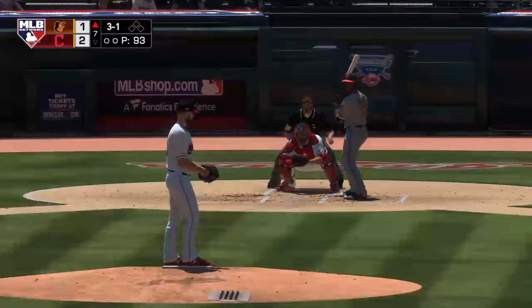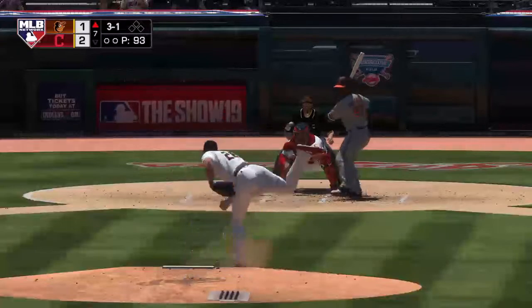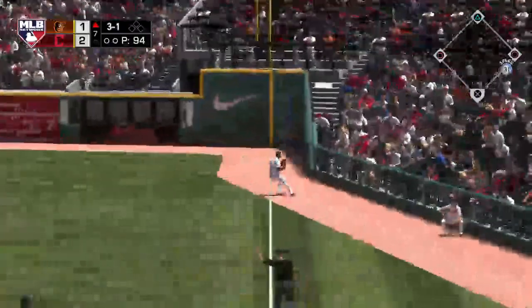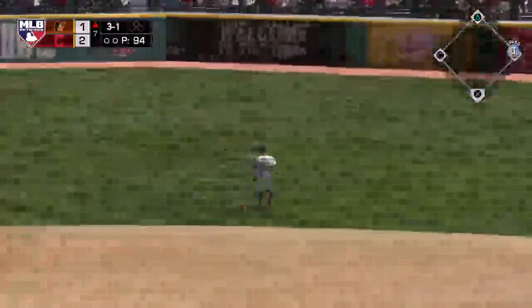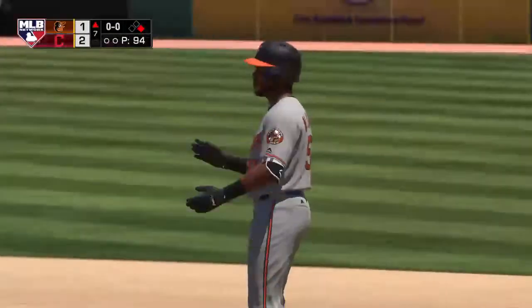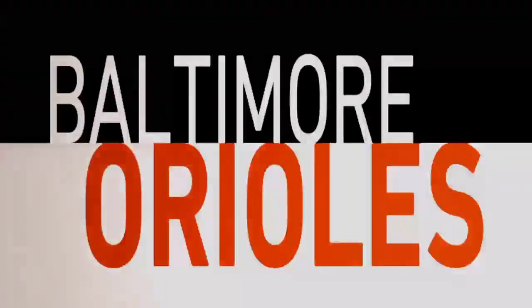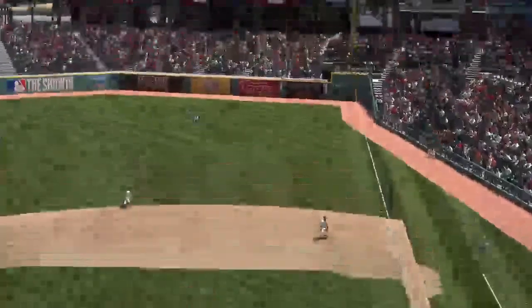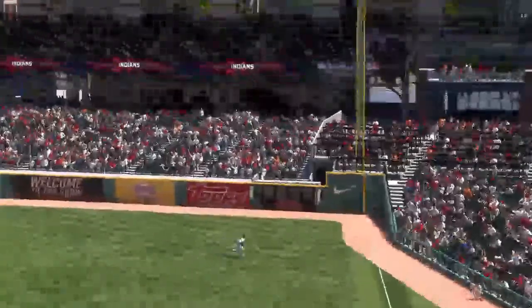The 3-1 pitch. Pitch swung on and hit in the air toward the line and right. And that's going to be a base hit. So the possible tying run is aboard here to start the 7th. You can't ask for anything more than getting a leadoff man on right there. It brings the go-ahead run to the plate. He's in position to do some damage. It'd be interesting to see how the manager plays this one.